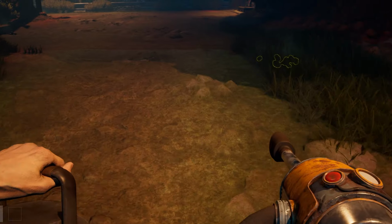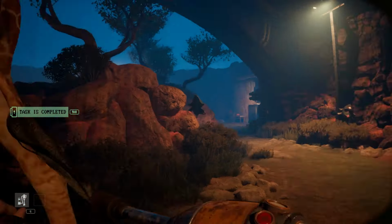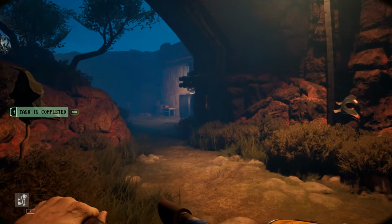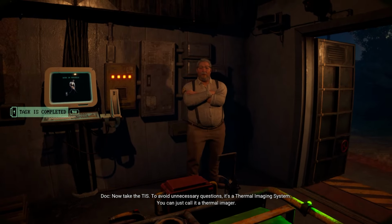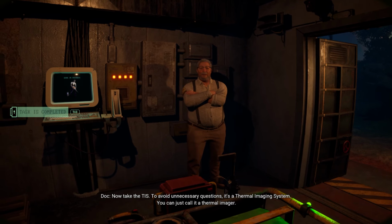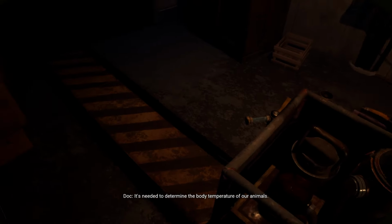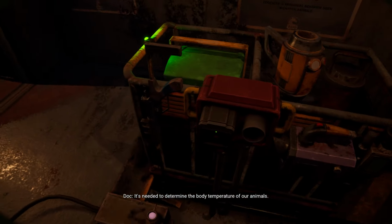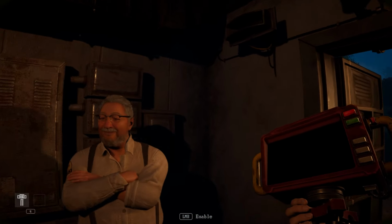What is this technology? Cool. Alright, task is completed. I like this. Now take the TIS. To avoid unnecessary questions, it's a thermal imaging system. You can just call it a thermal imager. It's needed to determine the body temperature of our animals. I'm just making sure you're human. I don't know, you could be one of them reptiles.